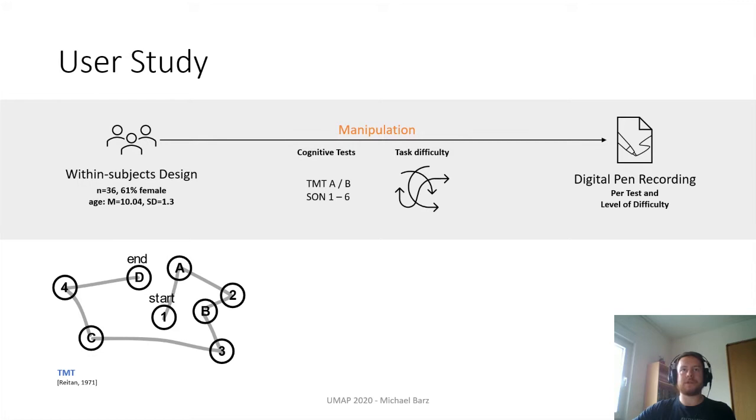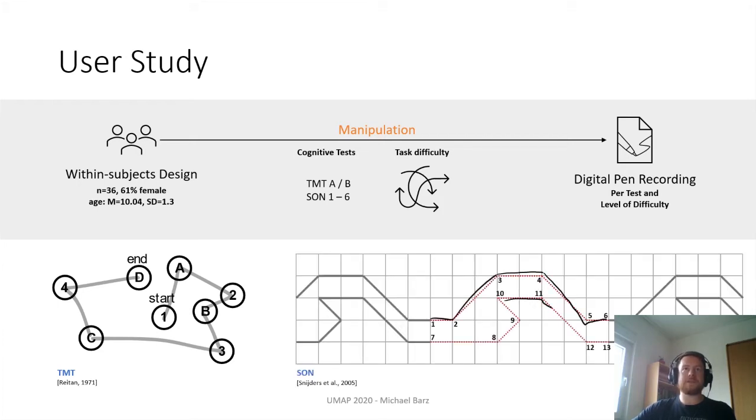The easier version, the TMT-A, includes digits from 1 to 15. The more difficult version, the TMT-B, includes digits and letters that must be connected in an alternating manner, as shown in the figure. These are also 15 nodes in total, but as you can see, it's 1, A, 2, B, and so on until all nodes are connected. For the SON test, the children must fill in the missing part of a line pattern, and we include 6 patterns with increasing levels of difficulty.